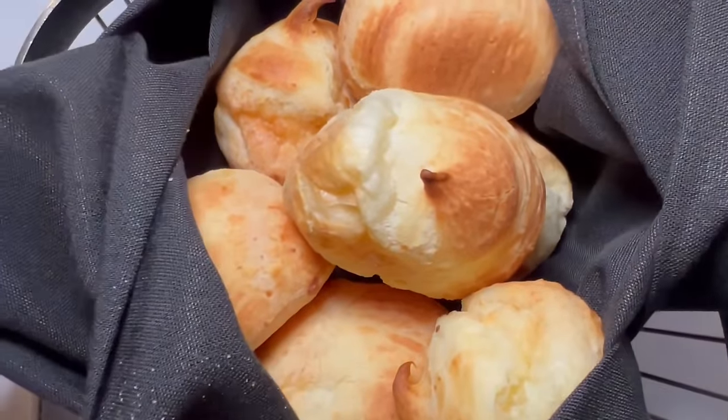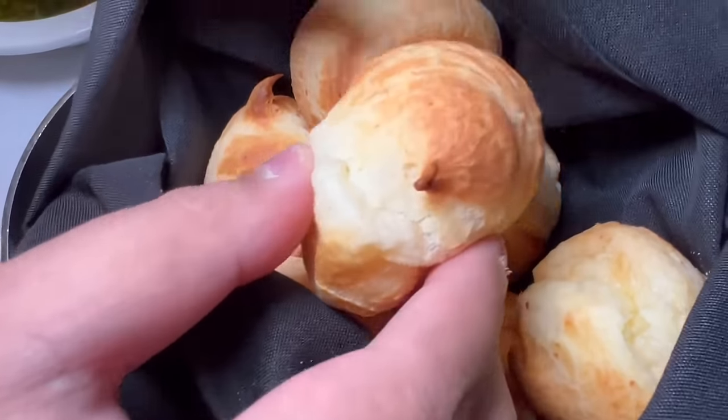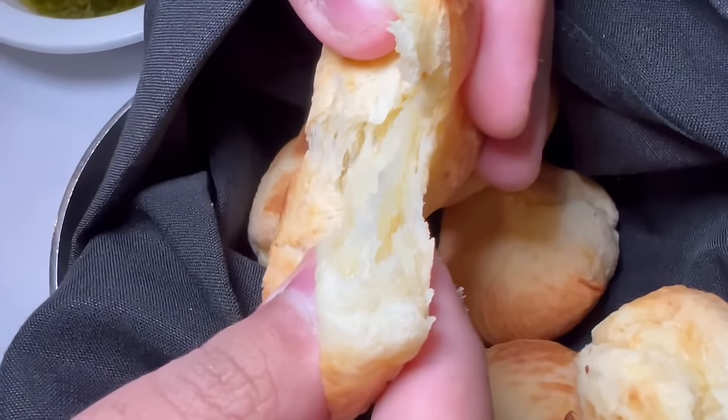The cheese bread. Ooh, look at that. Golden balls of goodness. I am so freaking addicted to these. We gotta try one of these. Oh my god, look at that. Oh my god, yes. These are literally little balls of heaven. They're so good. Perfect crunchiness. Inside, it's almost like mochi-like. It's like super chewy in the middle. Maybe that's why I like it, because I'm so addicted to mochi.